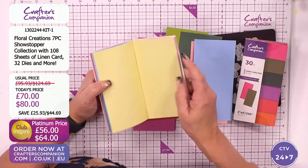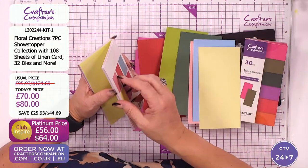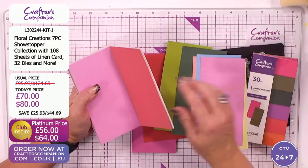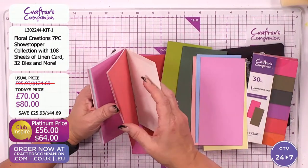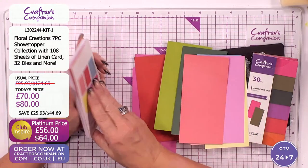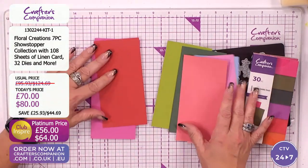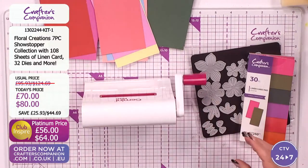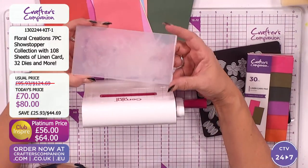If you do want something, just give me a holler because you can take some sheets out of here, if you would like some of mine, Ben. Are you happy with that? Yeah, I think I'm good. Perfect. Right, so I've chosen quite a few colours. I've got my mini at the ready, and I've got my platform for them to go into, the folder.